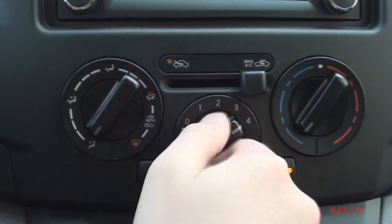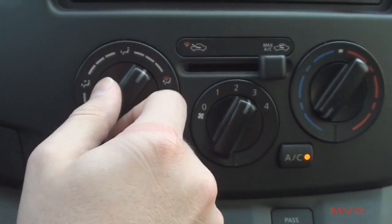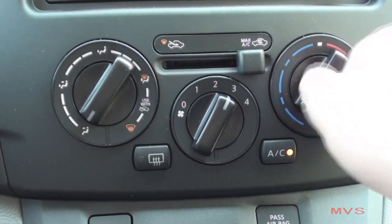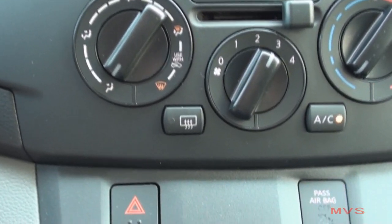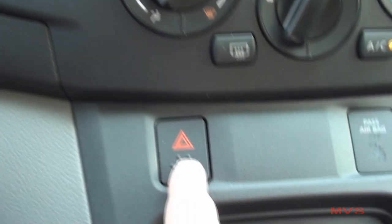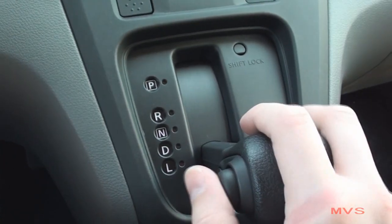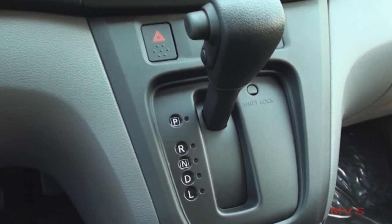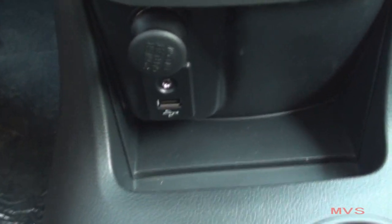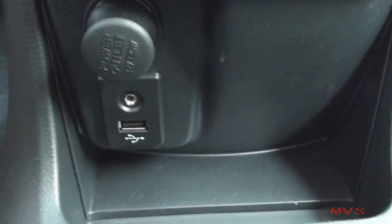Down below sits the single zone climate controls. Under them sit your emergency hazards. The shifter is placed on a small elevated console. Towards the floor, you'll find a 12-volt power outlet, an auxiliary input jack, and a USB port for all of your digital media devices.